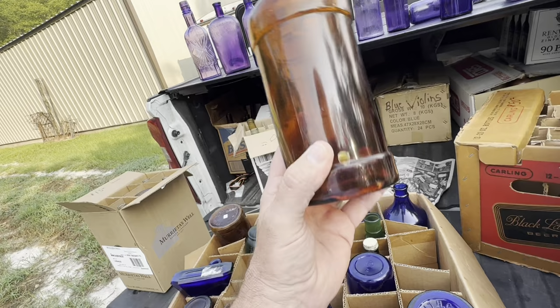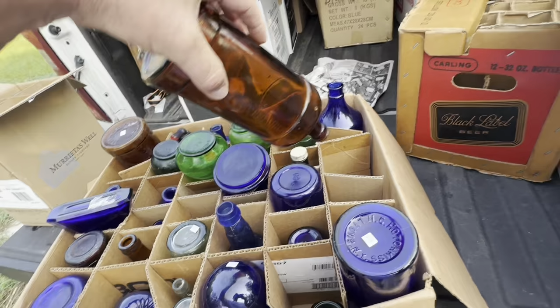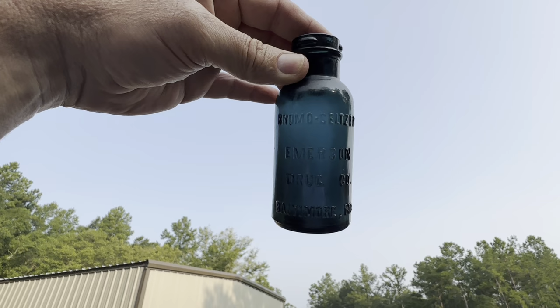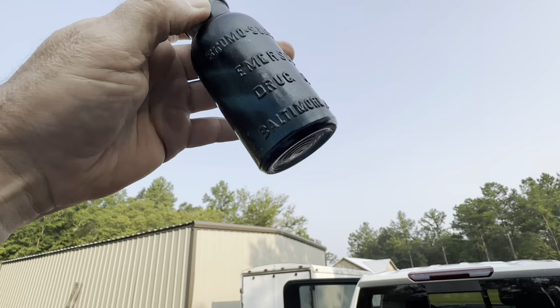That's another ink. It does have some bruises. And it looks like it's got a crack. Stanford's ink, quart size. See what's down in here. That's a seltzer bottle. I don't know if that's been irradiated. It's like a teal color. It's hard to see in this camera. Bromo seltzer, because of that color right there, it'll bring good money.